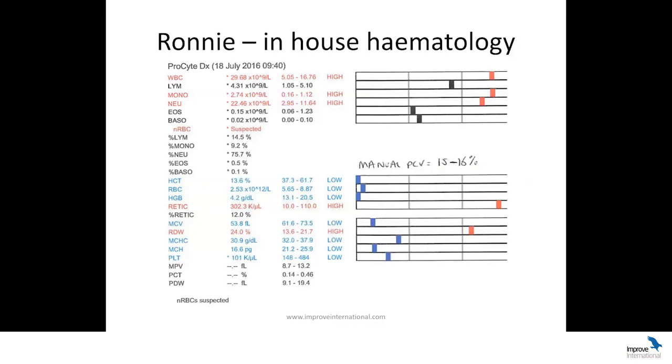So a question that I often have is how much can there be a variation between the manual PCV and the hematocrit? And it's said that about 6% variation is expected between the two. And if there is more of a difference than those 6%, then it's likely that we do have something that has interfered with the measurement of that hematocrit.